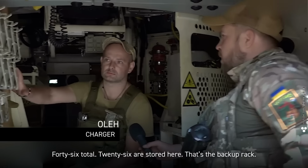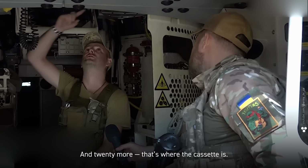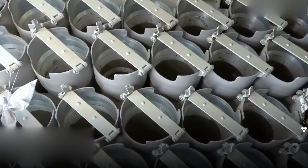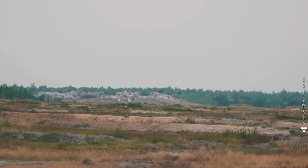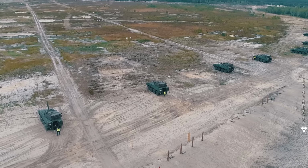46 total. 26 are stored here. That's the backup rack. And 20 more, that's where the cassette is. But the biggest win when it comes to fire missions? The support electronics. They make the crew's job a whole lot easier.